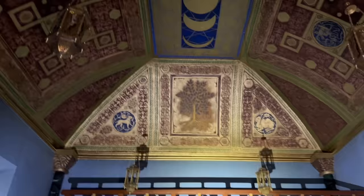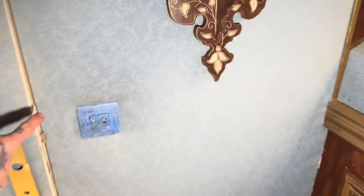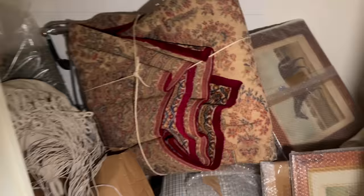Wow. I really wasn't expecting that. Oh my God, this is amazing. Absolutely amazing. Is that open? What we got in there? Just some paintings and rugs and stuff. Nothing of real interest. Guys, that ceiling.